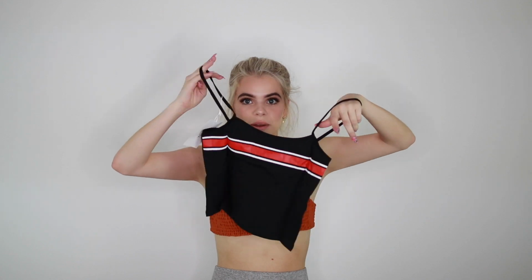Okay, the rest is just simple clothing, so let's sit down for this. First up is this small black piece. I think this is just a simple black tank top. Yep. This is just a black tank top with this red and white stripe in the front of it.